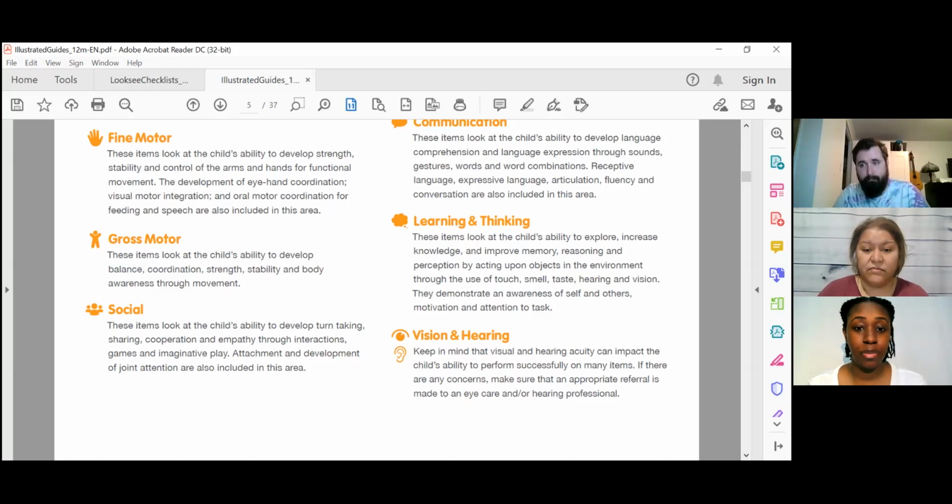Vision and hearing, keep in mind that visual and hearing acuity can impact the child's ability to perform successfully on many items. If there are any concerns, make sure that an appropriate referral is made to an eye care and/or hearing professional.